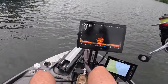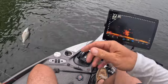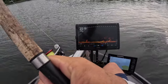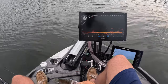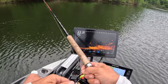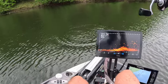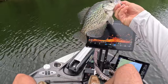Small fish. Yeah, we're gonna move on from that. Not as big as we'd like. Okay. That's sitting out here. Good fish. He wanted it. Boom. Good fish there, guys.